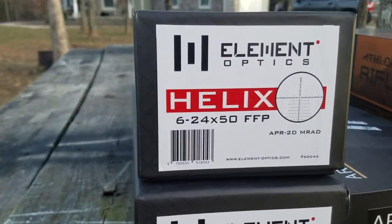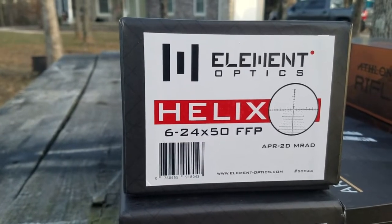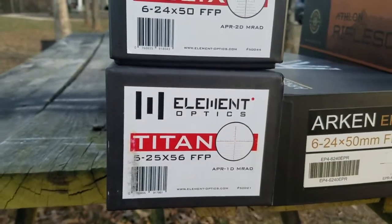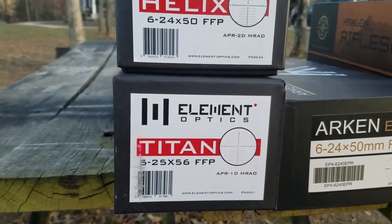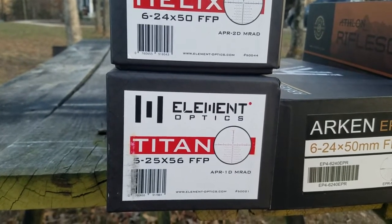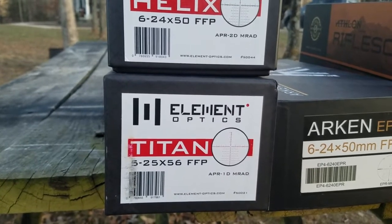And then we've got the Element Helix. I've not done any reviews on that one yet. I just got these in. These are brand new. They were just released a couple months ago. The Titan's been out for a while. I say it's not quite a year yet, but they're making their place known in the optics realm.